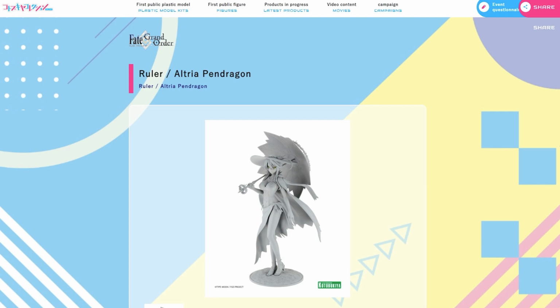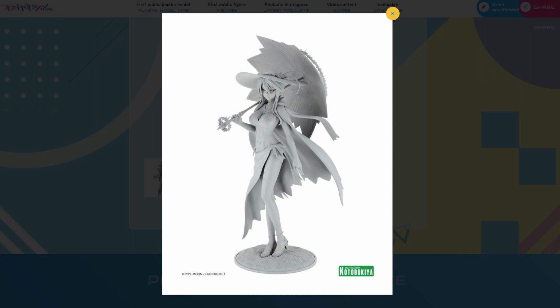We also got a few Fate/Grand Order figures, the first being Artoria Ruler. Usually I'm not a fan of swimsuit figures, but this one's a little bit different. She has a parasol, the hat, and the swimsuit is just overall just a lot more elegant.